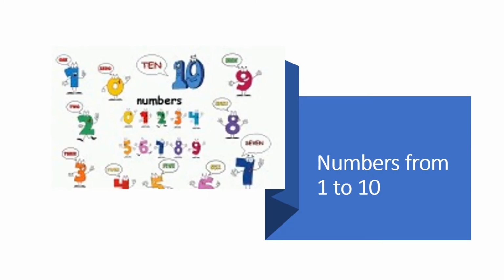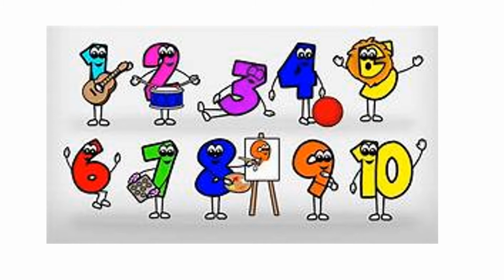Now, here we have the numbers from 1 to 10. I hope you are studying at home. ¿Estudiaron en casa? Numbers. Repeat after me. Van a repetir después de mí. 1, 2, 3, 4, 5, 6, 7, 8, 9, 10.